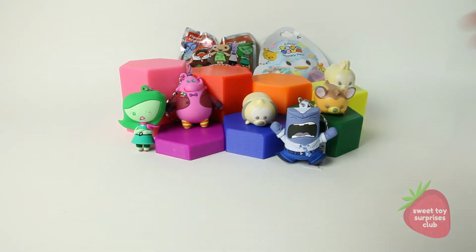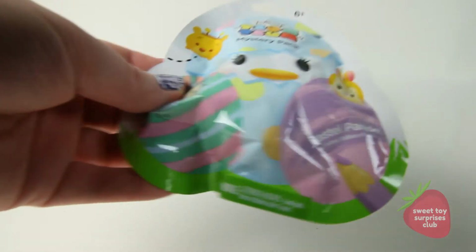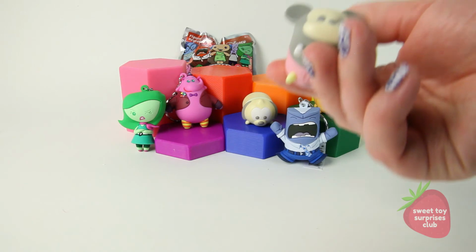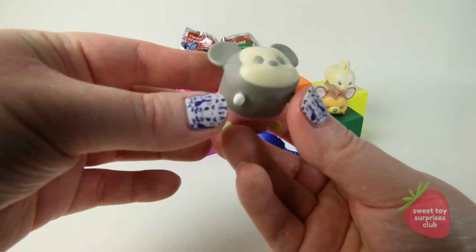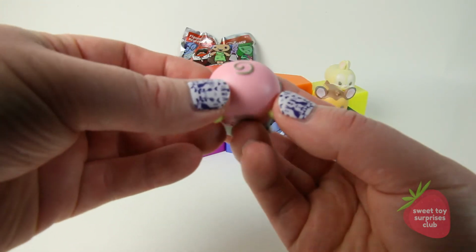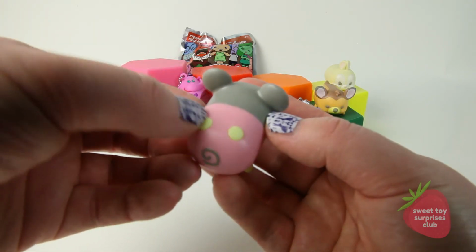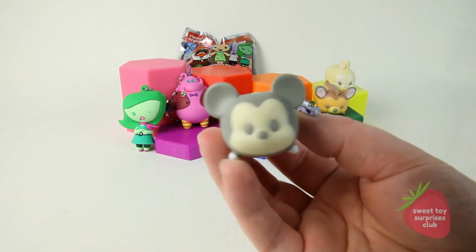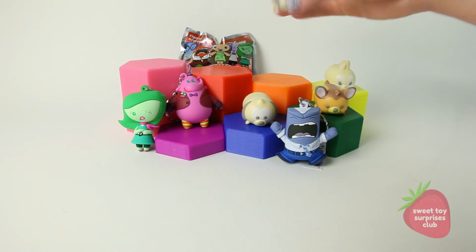So that's so exciting. All right, let's do this last Tsum Tsum. I got Mickey Mouse. Oh. Wow, this video is so exciting. Everything is so cute and adorable. Look at his tail. He's got his little shorts with the buttons. Oh my goodness. What a cutie pie. Let's put him over here.